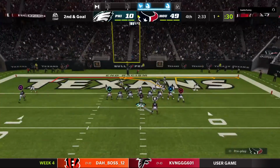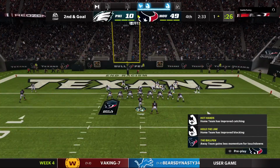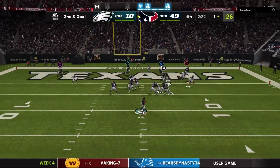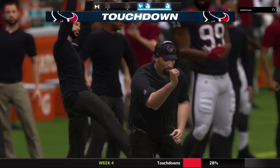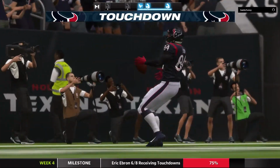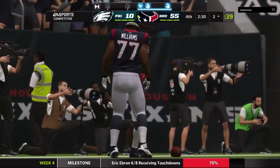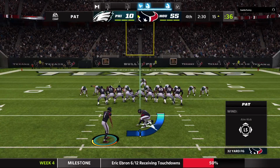Another shot from the 1 on 2nd and goal. Looking to throw. And give him another 6. It's caught for a touchdown, and the blowout continues. Starting to really smell a 4-0 start right now. You can't ask for a better first quarter of the season than that.